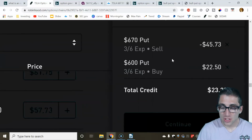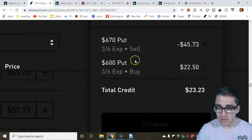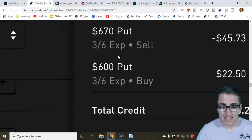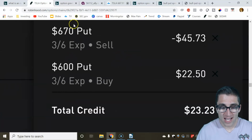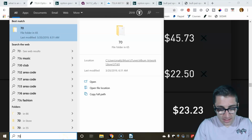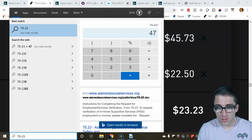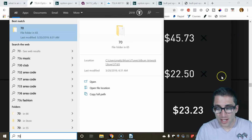So I'll just show you the scenario where we dip down, and if we're wrong, how much do we lose? And it's pretty basic and pretty simple. You just subtract these strike prices. So 670 minus 600 is 70. So 70 minus 23 is 47. So you're going to lose about $4,700.